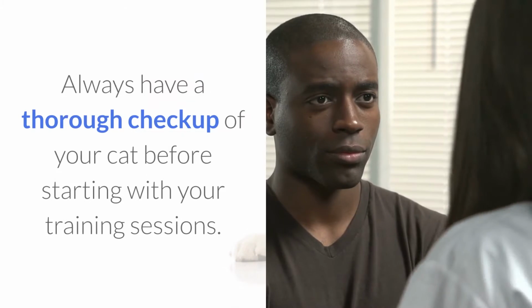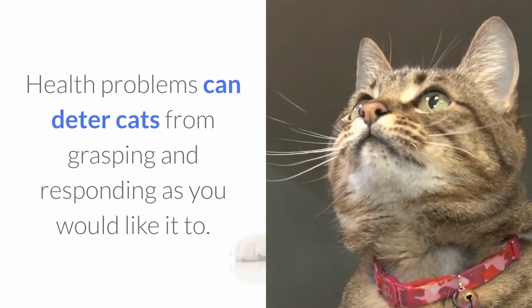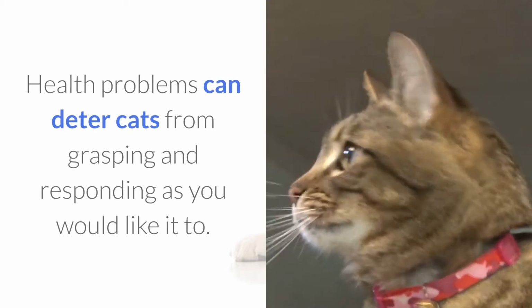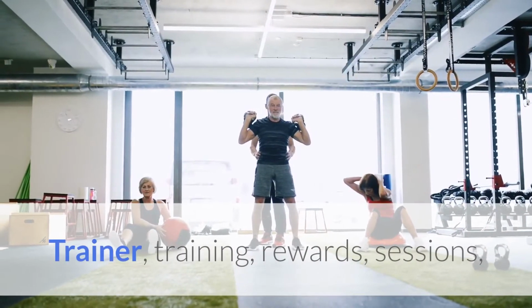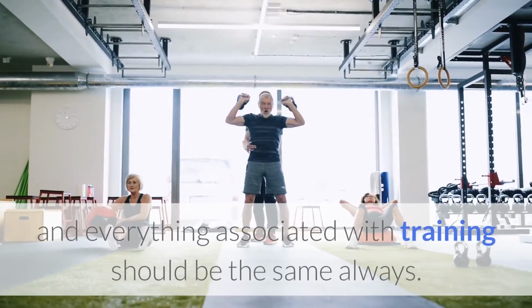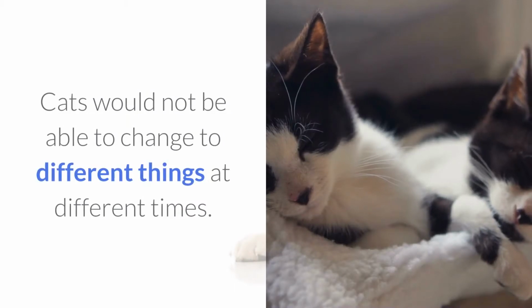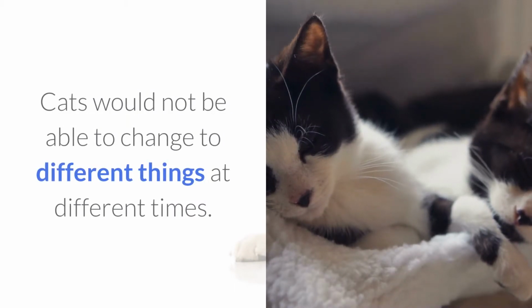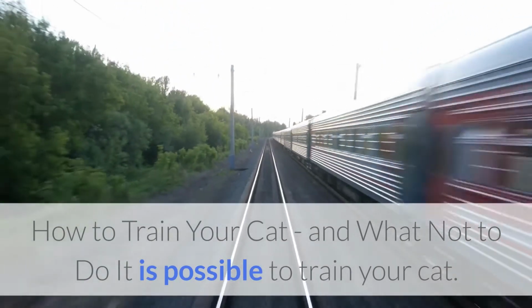Always have a thorough checkup of your cat before starting with your training sessions. Health problems can deter cats from grasping and responding as you would like them to. Trainer, training, rewards, sessions, and everything associated with training should be the same always. Cats would not be able to change to different things at different times. How to train your cat, and what not to do. It is possible to train your cat.